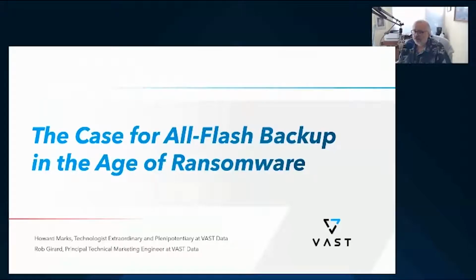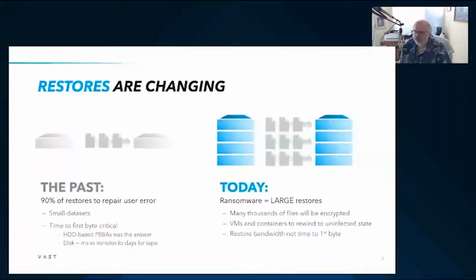The case for all-flash backup in the age of ransomware is really about the change that ransomware makes in the restore process. In the past, when you did restores, they were almost always on-demand restores because some user or system made a mistake and corrupted or deleted data. And so you were restoring small data sets, a set of files, a VM, maybe a database. And what was important there was how fast the restore started. Since the amount of data was small, how long the total restore took didn't matter all that much.